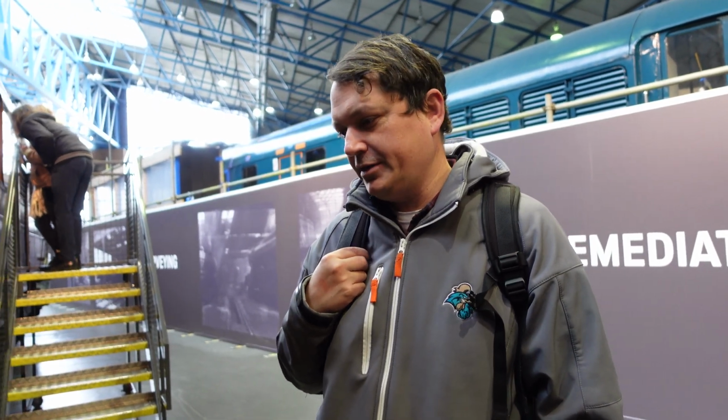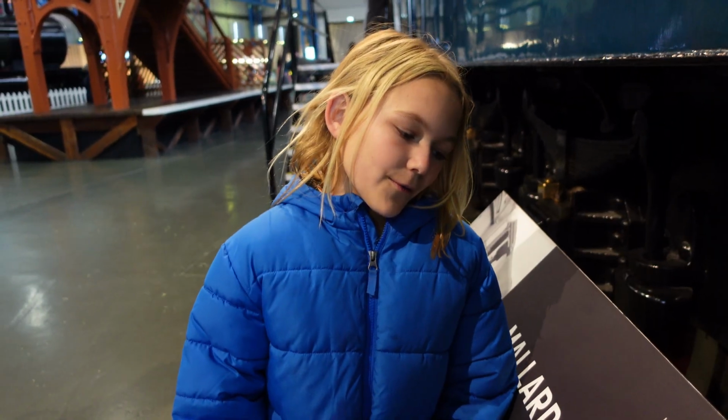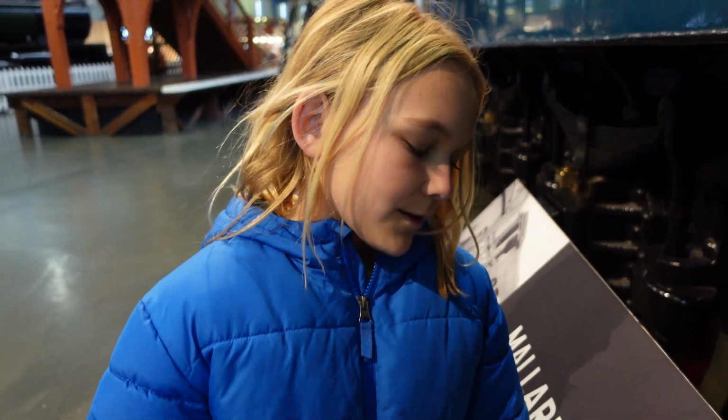It would measure speed and efficiency on locomotives. So when the Flying Scotsman hit 100 miles per hour, they used this car to measure it. This train holds the world speed record for a steam locomotive. What was the top speed it hit? 126 miles per hour. That's very fast. That's like double as fast as our car normally goes on the highway.